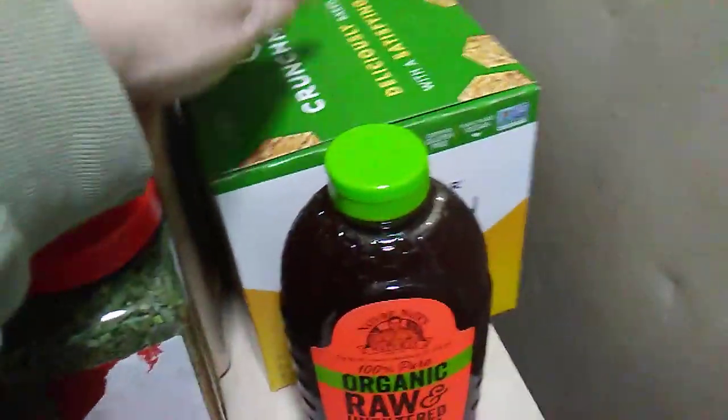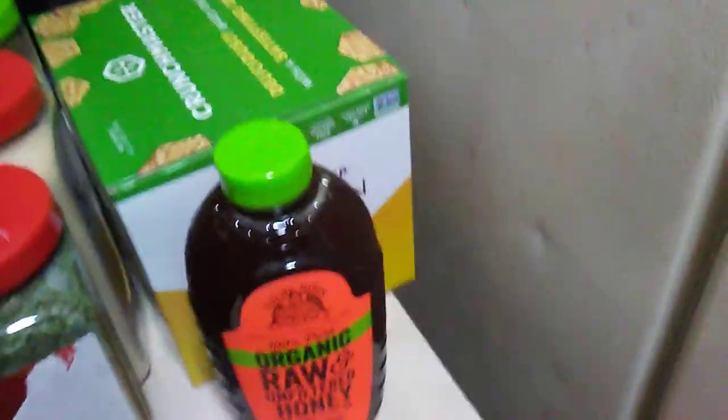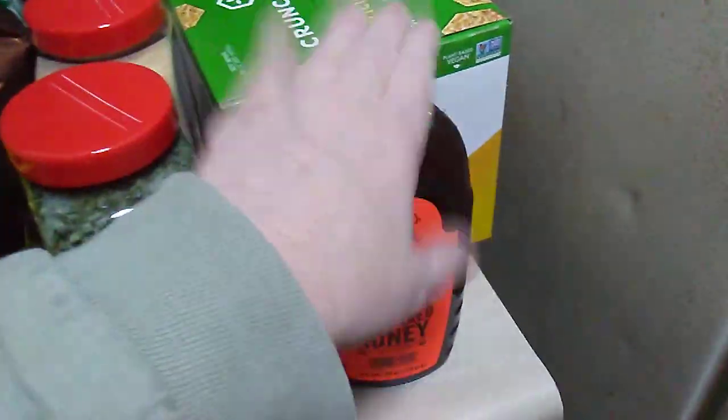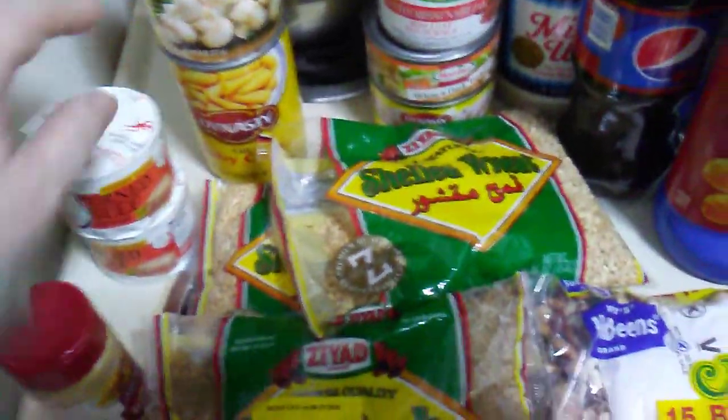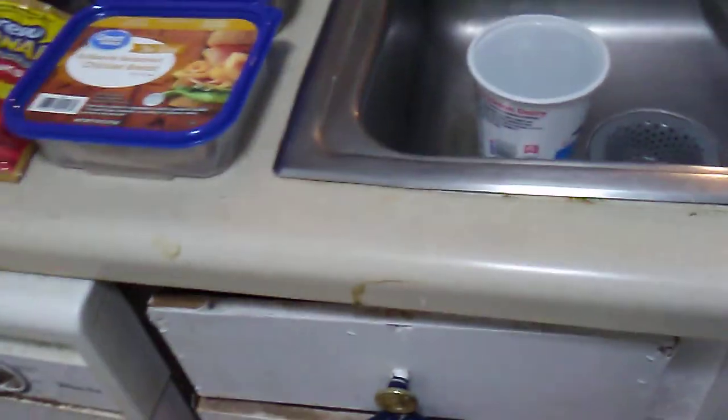Of course, I will munch on these, but these and the honey, the barbecue sauce, the barley, and all of these items here, plus all these cans here, will go into my preps. I'll use the Miracle Whip. I'll use the adobo. And of course I'll use all these things over here. But I hope this gives you some ideas.